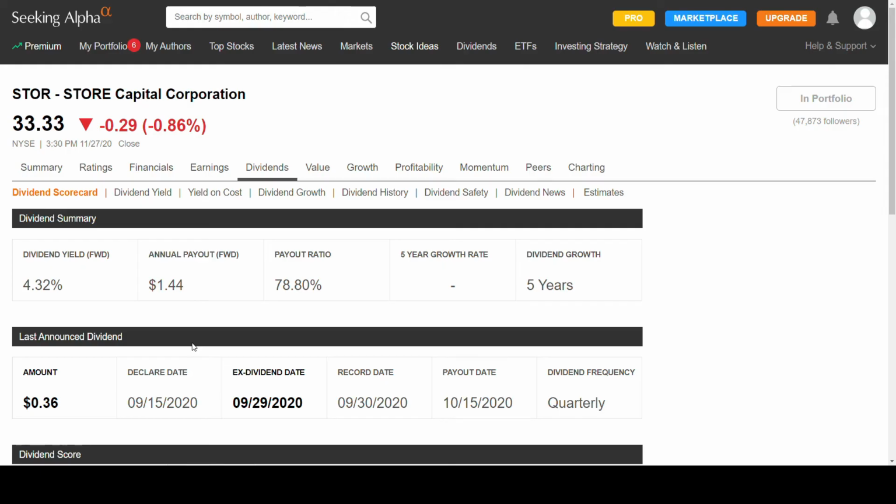So if we start by going to Seeking Alpha and pick the dividends tab, we can see here that Store Capital pays a dividend which is way above the 3%. We also note that the payout ratio is above the 75%. This is because Store Capital is a real estate investment trust, or simply called a REIT. They have to pay out at least 90% of their net earnings in order to qualify for being a REIT.